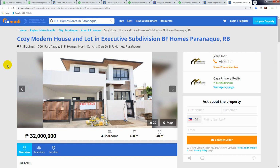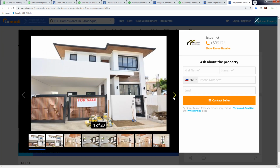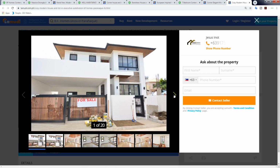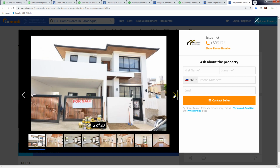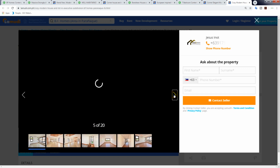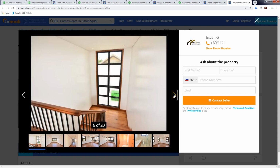Okay, so let's start. Number 10 is this cozy modern home and lot in executive subdivision, of course, BF Homes. Let's have a look at the pictures. See if I can zoom in there a little bit. It's a modern Asian style property. Zoomed in a little bit too far there. 2-car garage. Big property, look at that. Nice flooring. Yeah, I really like those tiles actually. Lots of light. Natural light as well.